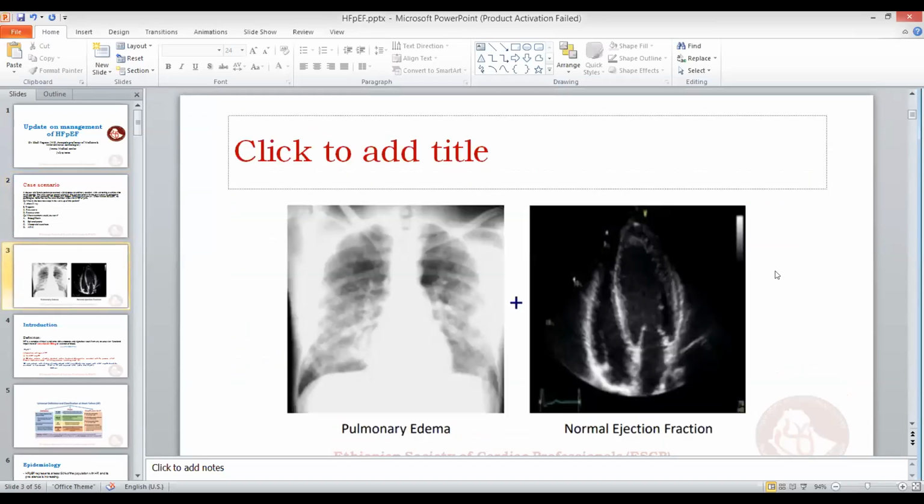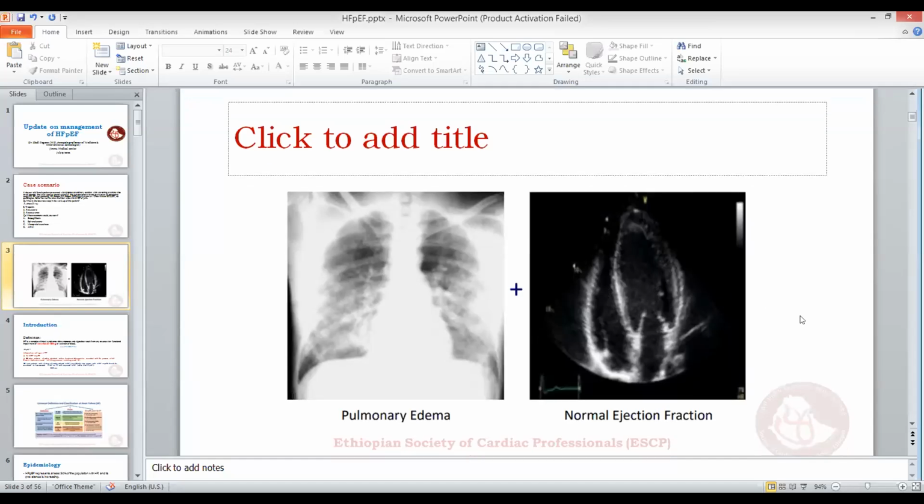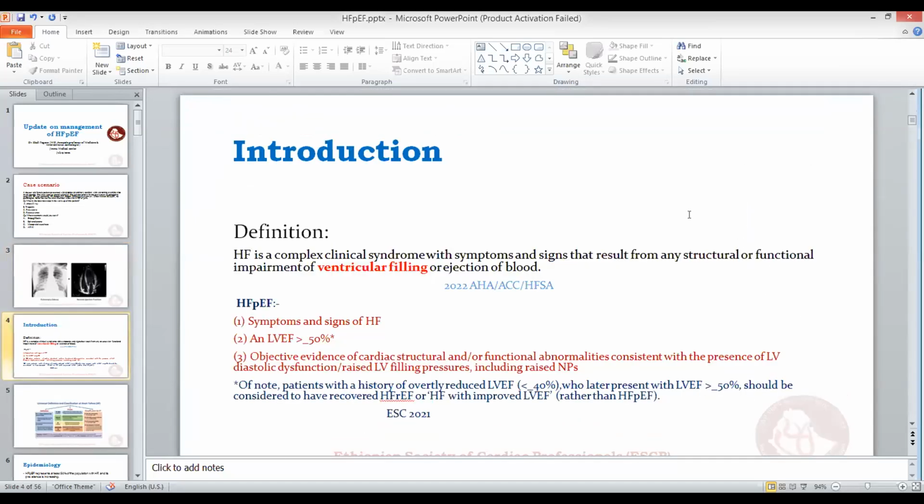So how often do you see a patient coming with symptoms of heart failure, and you x-ray the patient, who has frank pulmonary edema, you order echo, but the echo turns out to be normal. So we will discuss these scenarios. Heart failure is a complex clinical syndrome with symptoms and signs that result from any structural or functional impairment of ventricular filling or ejection of blood.